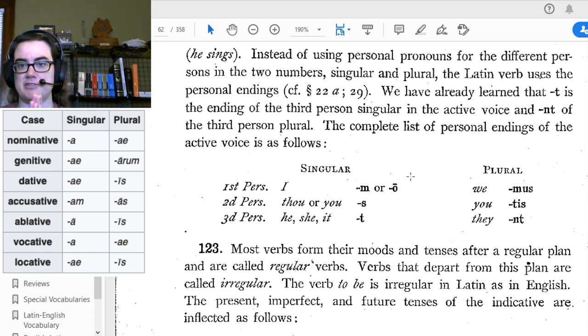Because if you can find the verb and you can identify one of these, you know the person and the number of the subject. And that helps you out a lot. O M S T, mus tis nt. And you use these for three of the tenses, and then for more of the tenses in a roundabout way.